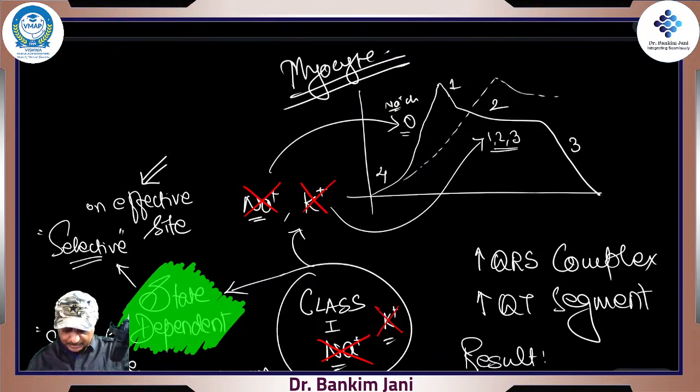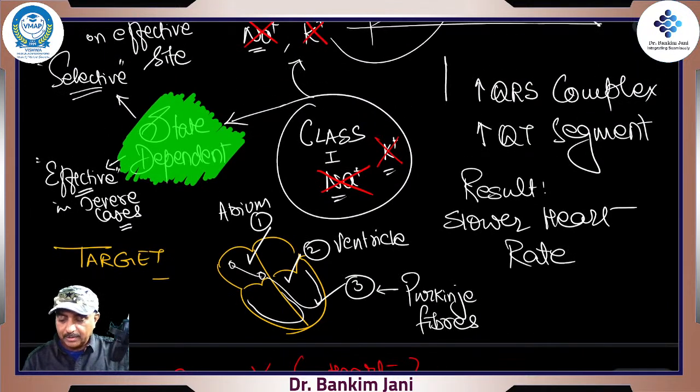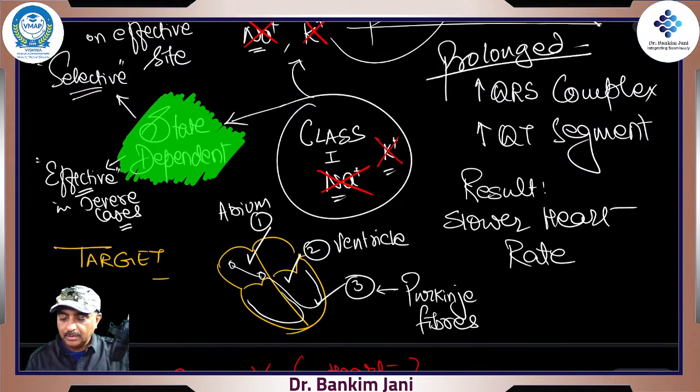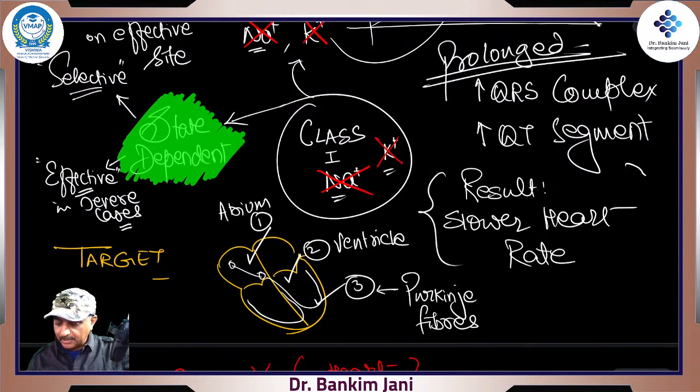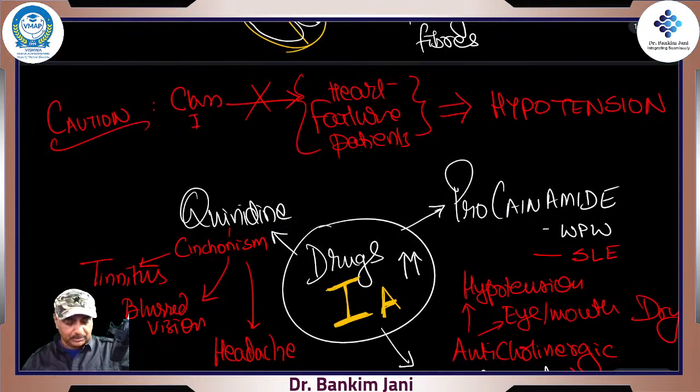But this class 1, we said, is this class 1A, right? It is affecting both sodium and potassium. So this is what really happens. It will be prolonging. It will be affecting even this 1, 2, 3, the plateau phase also. What will be the final result? There will be a prolonged QRS complex and a prolonged QT segment. The final thing is there would be a slower heart rate. The target would be 1, 2, 3: atria, ventricle, Purkinje fibers, right? So when atria and ventricular myocytes are affected, it will lead to slowing of the heart rate.